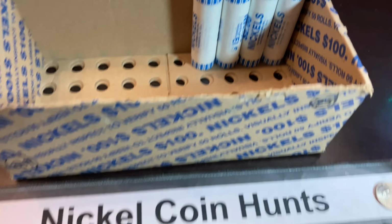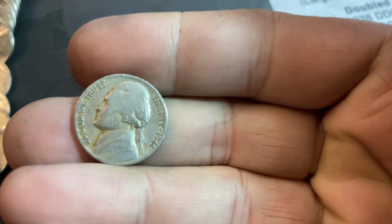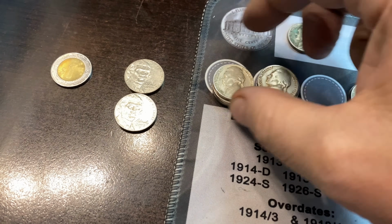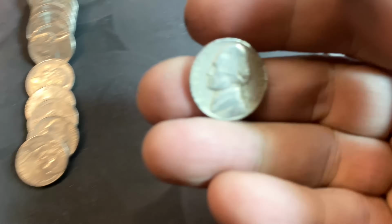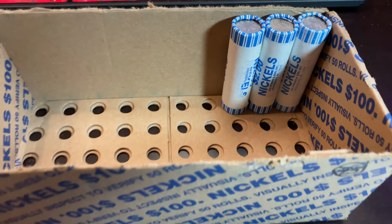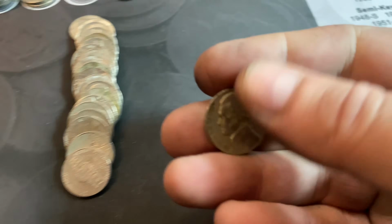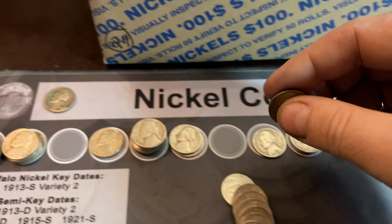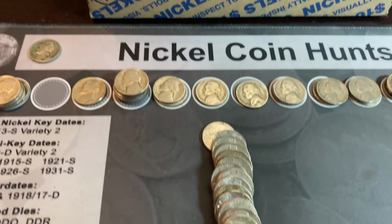Roll number 96. We've got a 1941 Jefferson nickel out of Philly, and I can already see, since I have you here, a 1958 Denver. Roll number 97. We found our first Jefferson nickel from 1949, and it's a 49 Philadelphia.